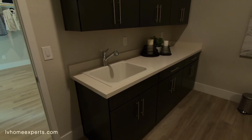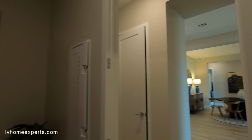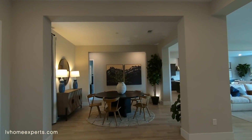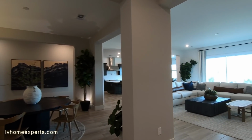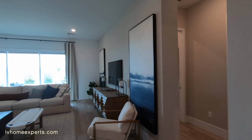Now, I love the sink. I love the cabinets here. One thing I want to tell you about when it comes to the hot water, the hot water tank, or the tankless hot water heater, okay?